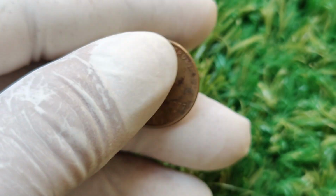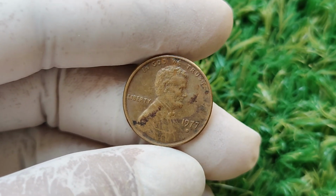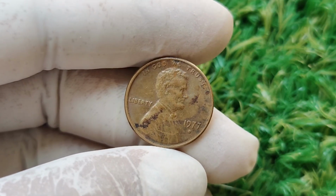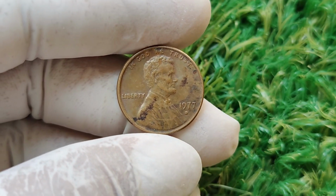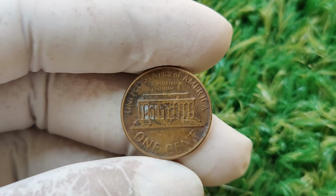Now, 1977 was not an especially remarkable year for Lincoln cents at first glance. The Denver Mint, which is where the D mint mark comes from, struck over 4.2 billion of these pennies that year. Most of them were used in everyday transactions, collected in piggy banks, or simply forgotten in drawers. So what makes this particular penny so special? Here's where the story gets really interesting.